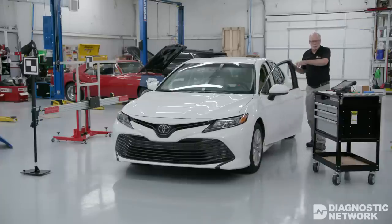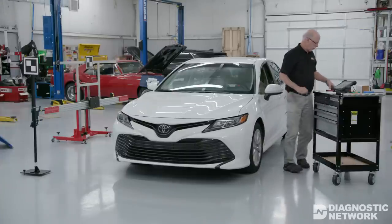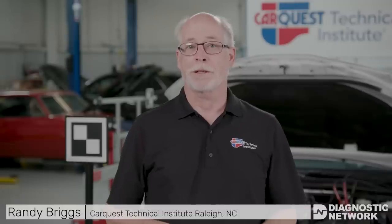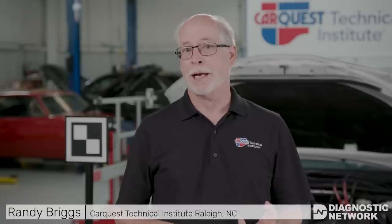We'll show you how Toyota calibrates the forward-facing camera on this 2018 Camry we have in the shop today. First, we're going to confirm that the target area is clear of distracting objects or contrasty light, things like windows behind the target that will confuse the camera.